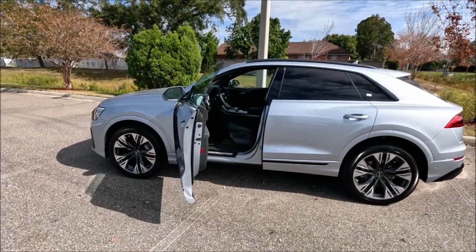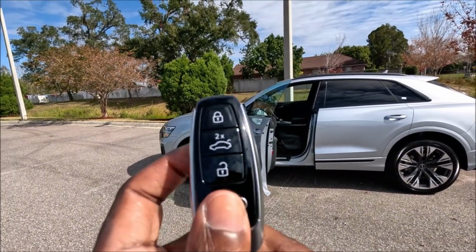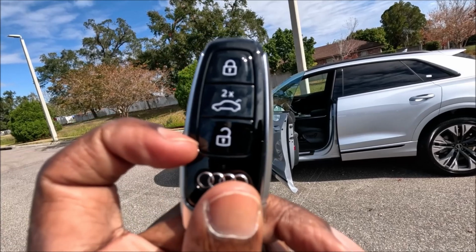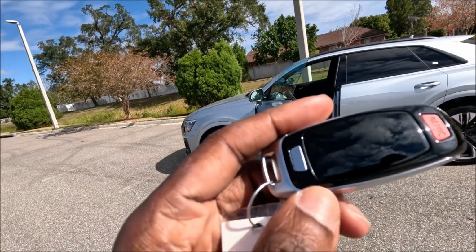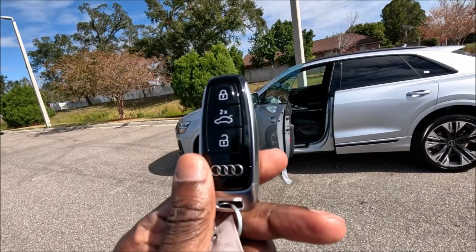Now, before we hop inside of the Q8, we do have a beautiful key fob here, with gloss black on the back. It gives us the lock, trunk release, and we have unlock with the Audi rings there as well. Aluminum down the sides and the panic button there with the physical key release, just in case your key fob battery dies. You still need to get a physical key.